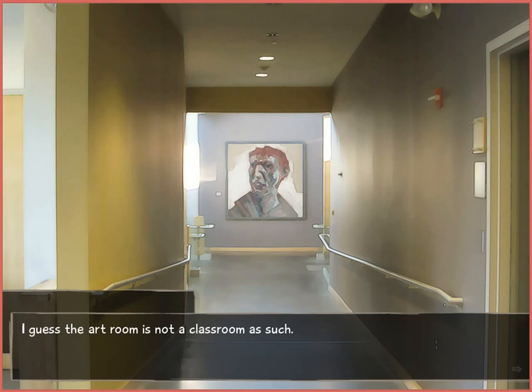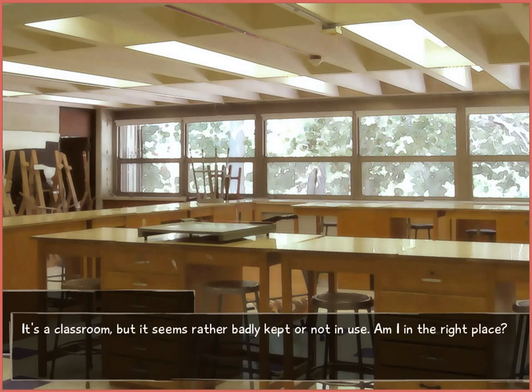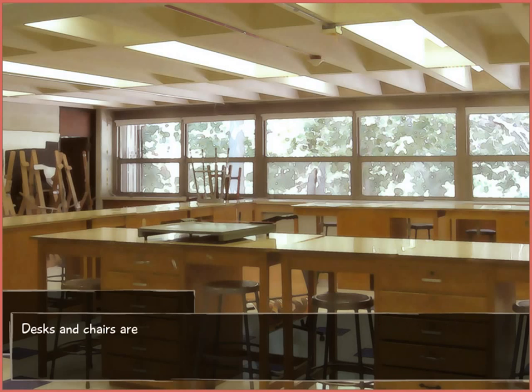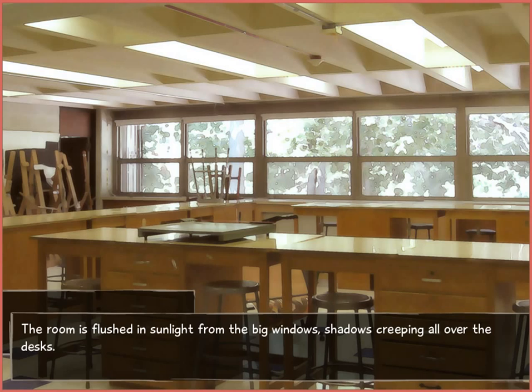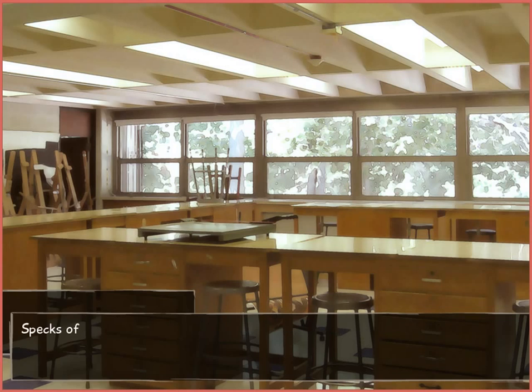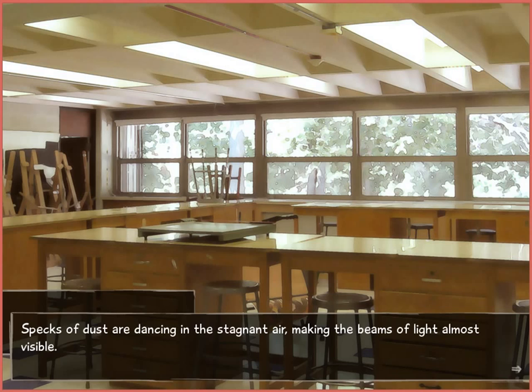I guess the art room isn't a classroom as such. I carefully push open the furthest door and peek in. It's a classroom, but it seems rather badly kept or not in use. Am I in the right place? The desks and chairs are all around the room, and a thin layer of dust settled on them. There are some easels in the corners, so at least this looks like the right place. The room is flushed in sunlight from the big windows, shadows creeping all over the desks. Specks of dust are dancing in the stagnant air, making the beams of light almost visible.